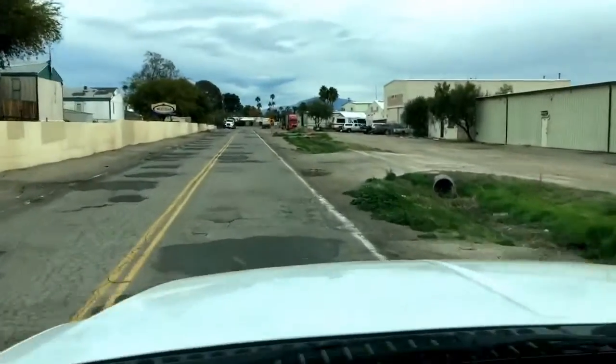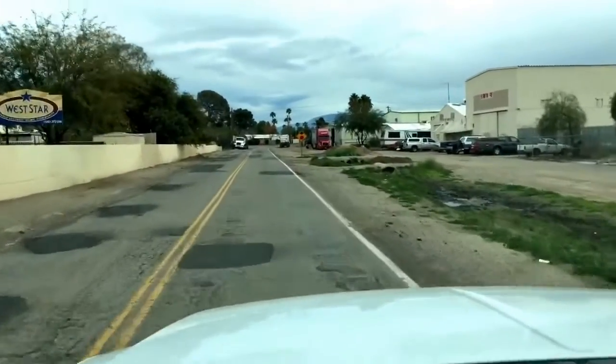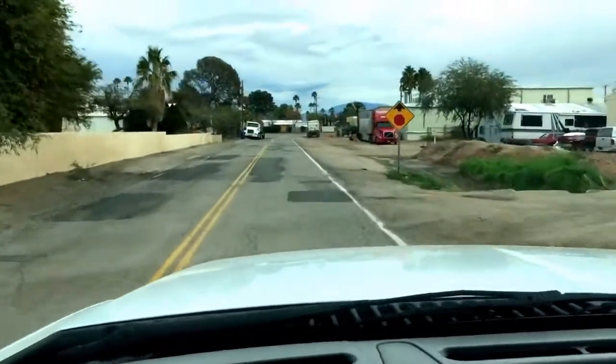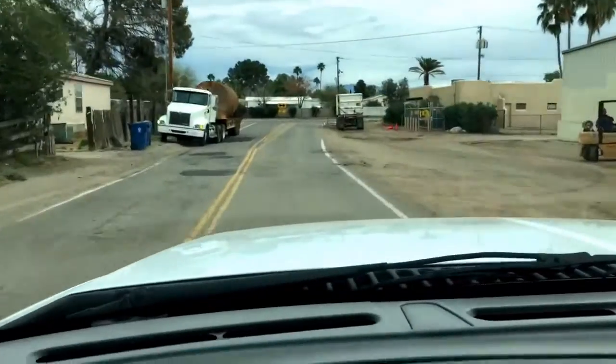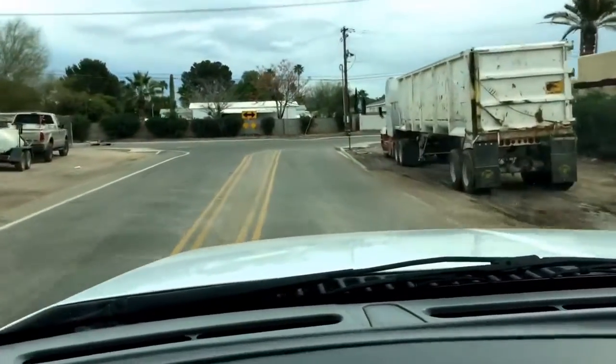By the way, these roads are like Bolivia. If you can see these gigantic patches they're putting in the road. Our tax rate here in Tucson, our state and city tax rate together, 8.1%. And our roads look like we're in Bolivia. So there you go. More proof that higher taxes don't matter.